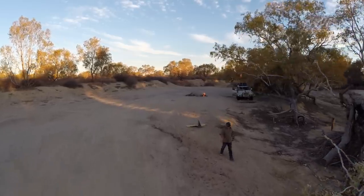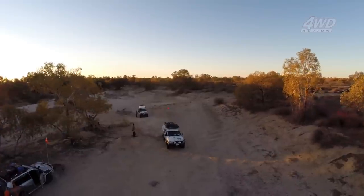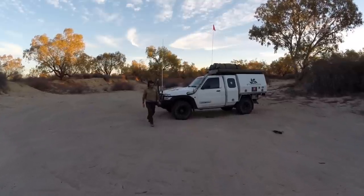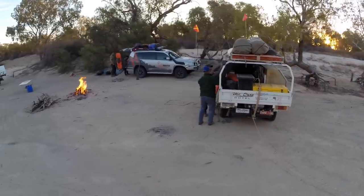Fire's going. Tell you what, I wish we could do that all the time. Just rock into camp, someone's got the fire going for me. Hey, this is a nice campsite. This is a real nice campsite. Of course, with my mind elsewhere, I hadn't really put much thought into that night's camp. But what an absolute doozy of a spot to set up camp it is.